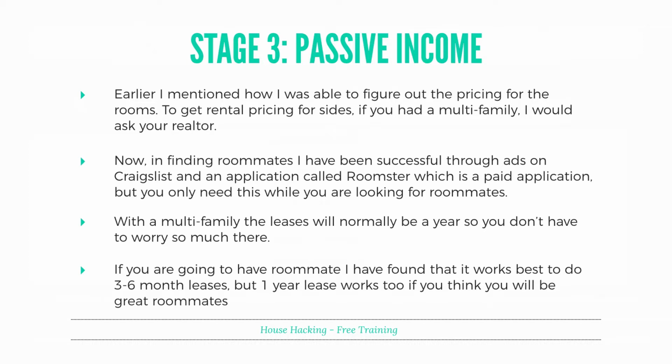So now we get to the money part, stage 3, passive income. Earlier, I mentioned how I was able to figure out the pricing for the rooms. To get the rental pricing for sides, if you have a multifamily, I would ask your realtor.